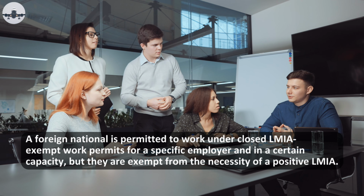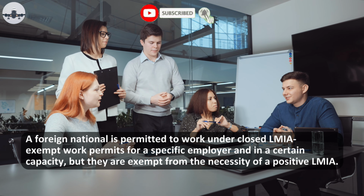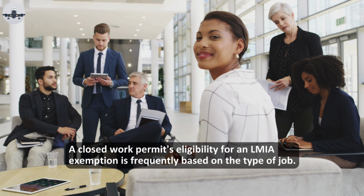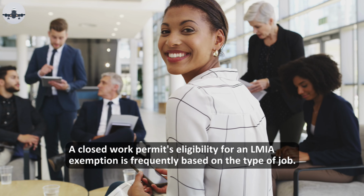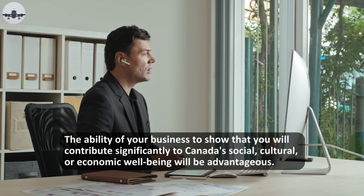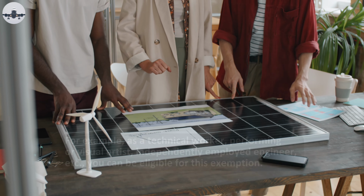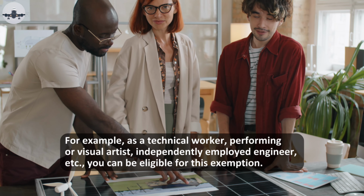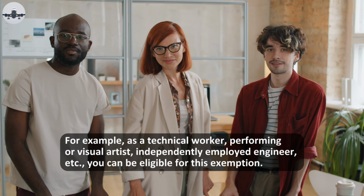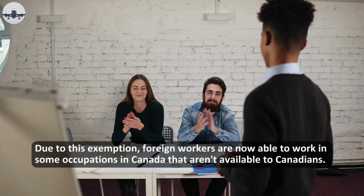A foreign national is permitted to work under closed LMIA exempt work permits for a specific employer and in a certain capacity, but they are exempt from the necessity of a positive LMIA. A closed work permit's eligibility for an LMIA exemption is frequently based on the type of job. The ability of your business to show that you will contribute significantly to Canada's social, cultural, or economic well-being will be advantageous. For example, as a technical worker, performing or visual artist, independently employed engineer, etc., you can be eligible for this exemption. Due to this exemption, foreign workers are now able to work in some occupations in Canada that aren't available to Canadians.